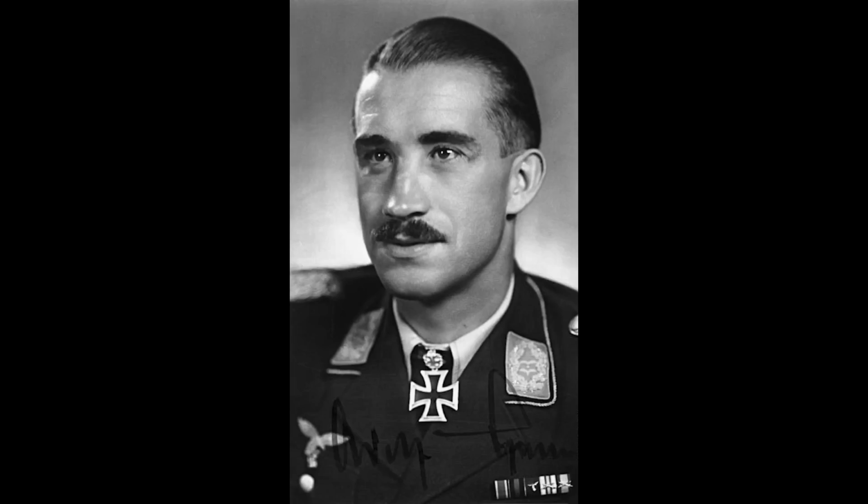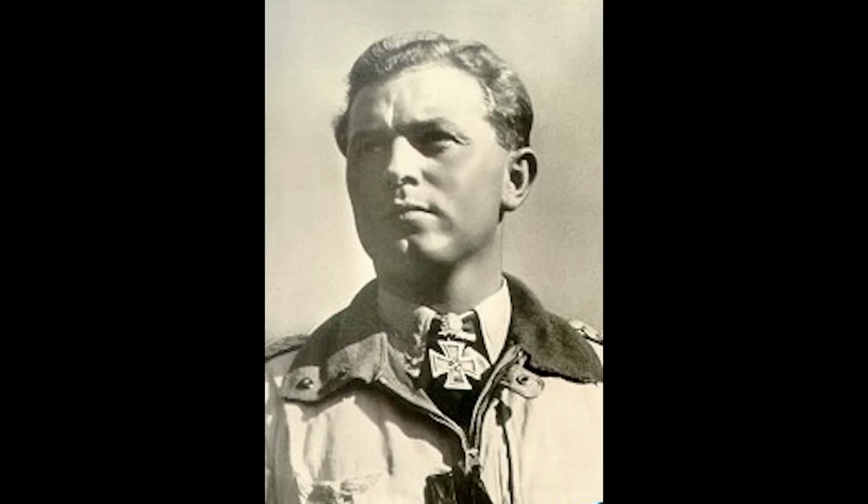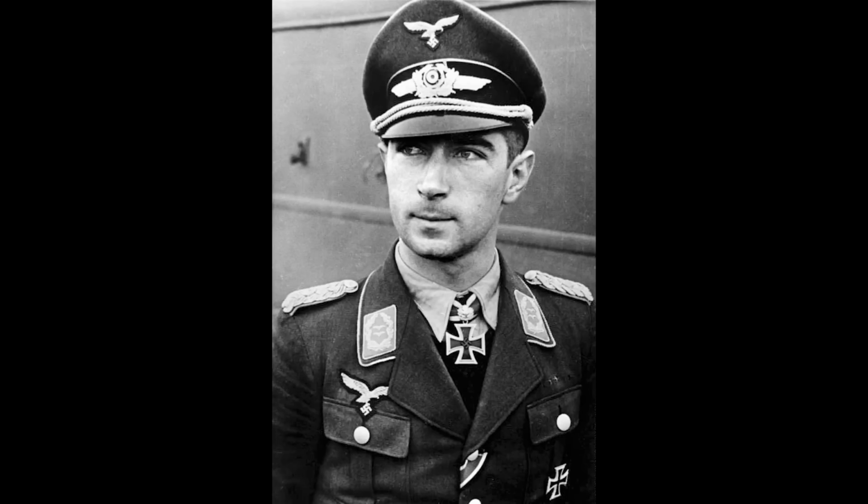From the 109F series onwards, guns were no longer carried inside the wings. Instead, the Bf-109F had a 20mm gun firing through the propeller shaft. The change was disliked by leading fighter pilots such as Adolf Galland and Walter Oesau, but others such as Werner Mölders considered the single nose-mounted gun to compensate well for the loss of the 2 wing guns.